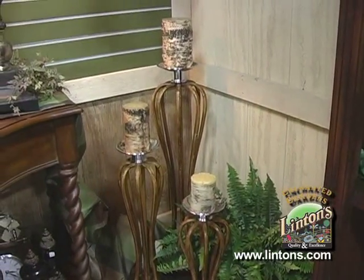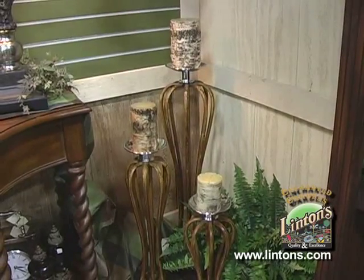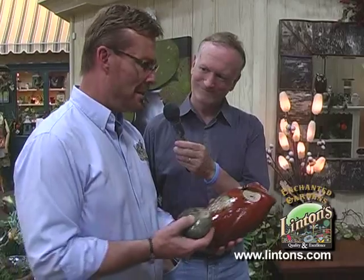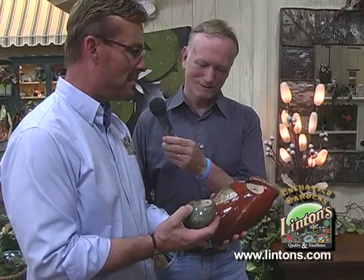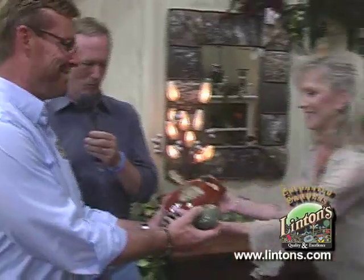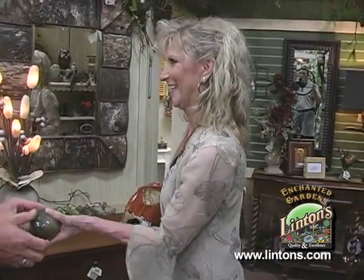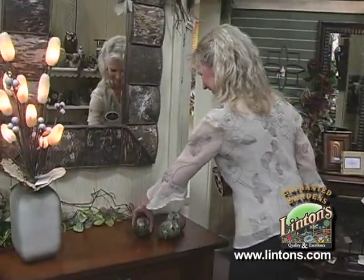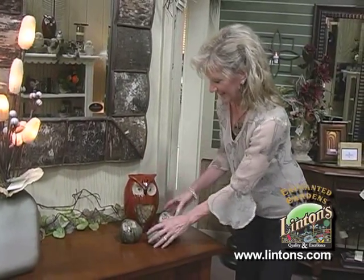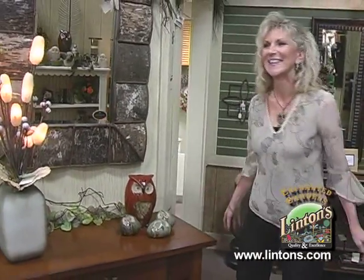Very nice, Shelly. And the theme of the owl continues here from Linton's. And then we've got a couple more ceramic owls, which we're going to add to the rest of the owl family over here. Don't drop those ceramic owls. You could have a real problem. Of course, Mark has never dropped anything on the show, I don't believe.